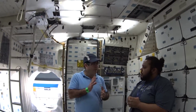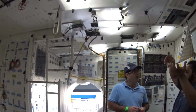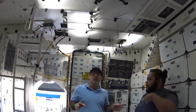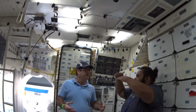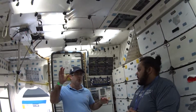So Enterprise was not launched. No, correct. It was the one you would see on top of the 747. Right, it was flown and then detached. It was flown down. Oh, but it did not go up on external tanks. No, there were no launches. It was just meant to glide itself down. They wanted to test control surfaces. But with astronauts in it? Yeah. Right, okay. But again, not launched.